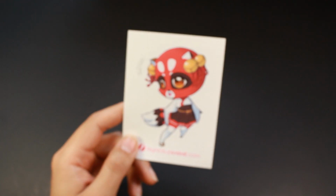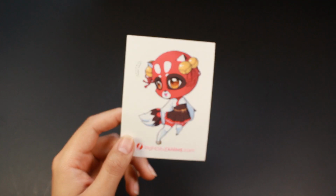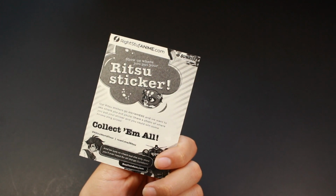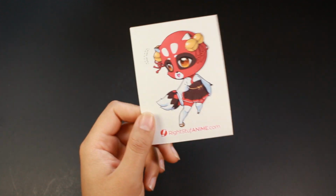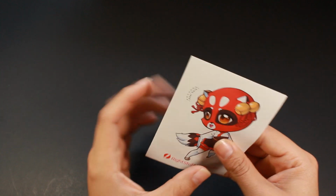Just make sure to pick a good theater. Sometimes the theater makes or breaks the experience. And then they included this little sticker of their mascot, Ritsu. And it says there's different ones, so you gotta collect them all. Interesting. Is this vinyl? Nope. I think it's just like a regular paper sticker. But that's cute that they're including that now.